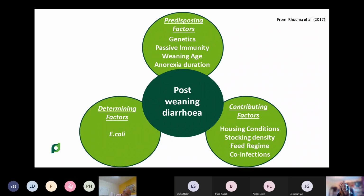But I think what's important to take from this is that there are factors here that we can actually do something about, and that we can actually look at changing. And that's when we talk about a holistic approach to zinc oxide removal. It's considering a lot of potential things on farm that can impact successful zinc removal.